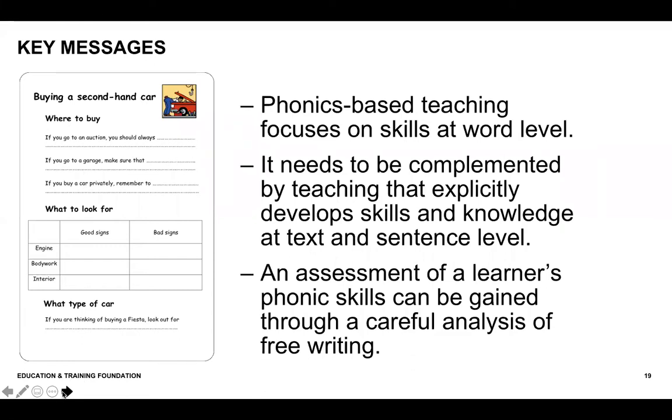So phonics-based teaching focused on skills at word level. And we said before, it needs to be complemented by teaching that explicitly develops skills and knowledge at text and sentence level. An assessment of the learner's phonic skills can be gained through a careful analysis of free writing.